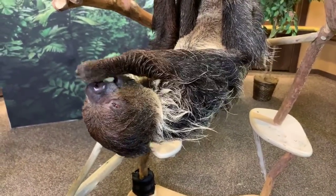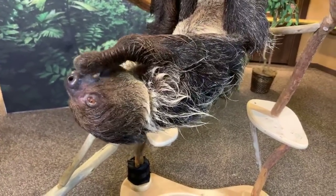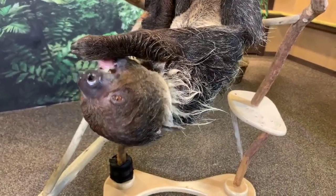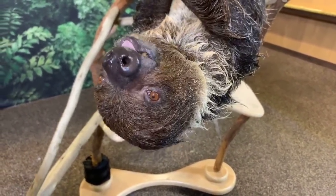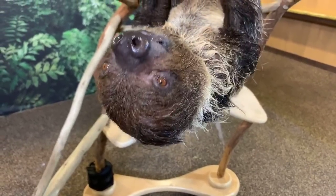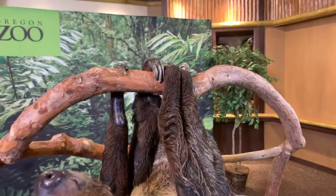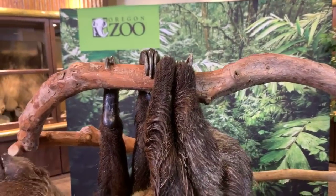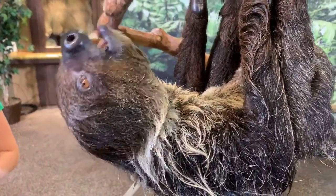So Grayson is asking, for the folks who might have missed this before, where does this species live? Sloths are found in their native range in Central and South America in rainforest habitats. But Linnaeus two-toed sloths, like Josie, are found in the rainforests of northern South America.